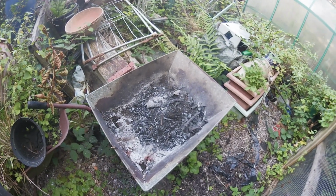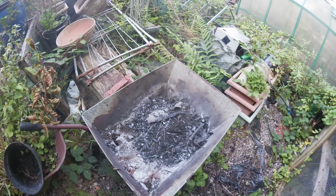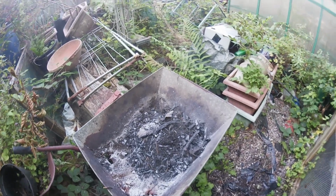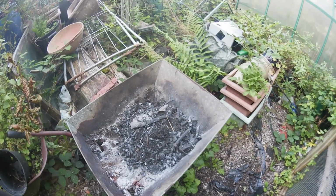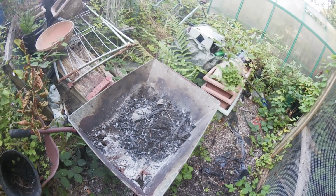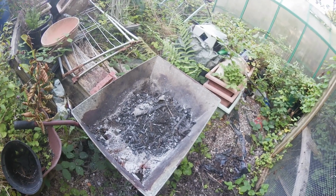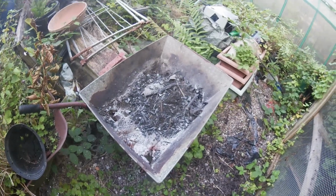Just been back in the house for an hour having a brew. Thought I'd leave this to burn out, but it's still smouldering, so I can't really disturb that just yet. It needs to completely go out. Just hope it doesn't rain in between, otherwise it'll just wash through into the stones.